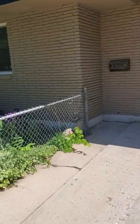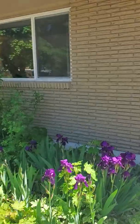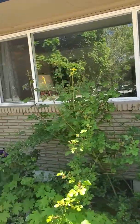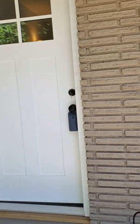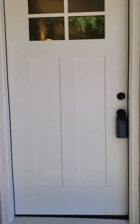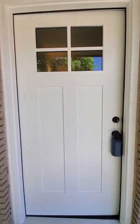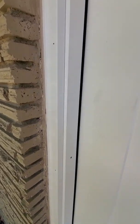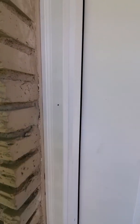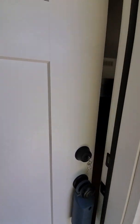But the exterior here is all kind of long and narrow bricks. It's been painted a tan color. They've just installed a new Craftsman door, but it hasn't been trimmed out completely. You can see they sunk the screws, but it hasn't been covered up, and some of these finish nails are poking out too on the molding, but that's a small thing, just heads up.